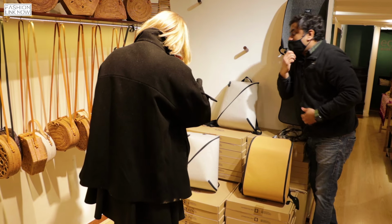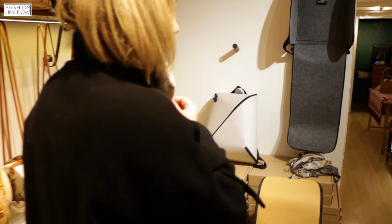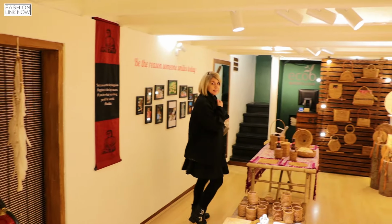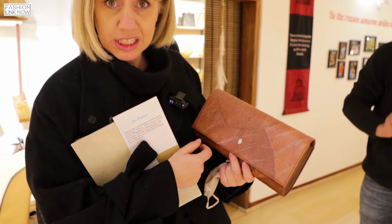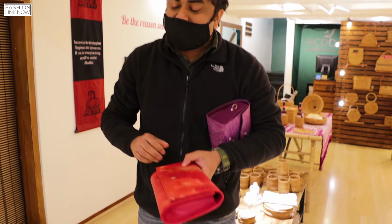And also, we have leaf bags. Leaf bags. It's amazing what these people are doing here. I'm in the candy store. So, this is the leaf bag. Leaf bag, amazing. These are from Thailand. Made in Thailand.